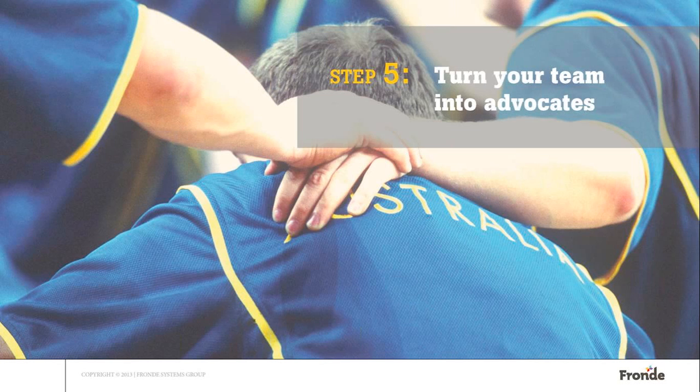And step 5 is turn your team into advocates. So getting the right level of user adoption has always been a particular challenge for CRM. CRM systems have traditionally been too clunky for core users in sales, service and marketing who haven't been able to use them effectively in the moment. Thankfully, things are getting better. Salesforce, in particular, has led the way in improving usability of its tool. The Chatter collaboration tool, for example, can be used to get non-core users engaged in CRM and CRM ways of working without them even really knowing it.